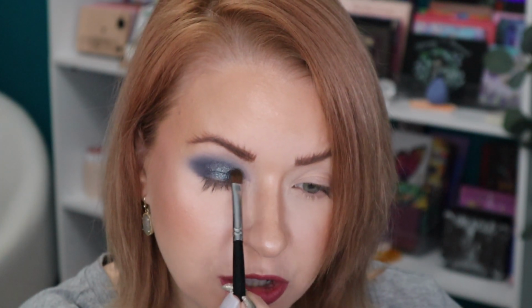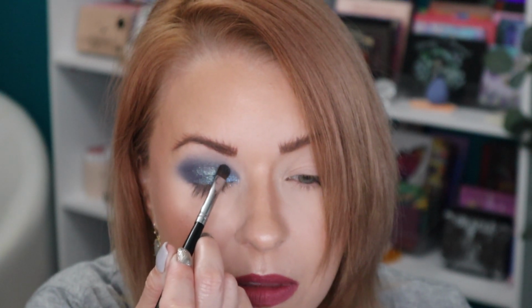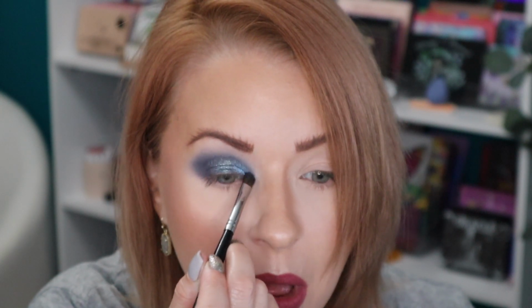Okay, now I'm going to go in with the shade Overcast right here. I'm using a damp Morphe M124. I'm going to do one of the lighter shimmers towards the inner corner. This is perfect. Colored Raine does have a good shimmer formula. Now I'm going to just turn the brush around and I'm going to go in with this. Actually, no, let's try this one. I'm going to go in with this shade. This one's called Lightning. I'm going to spray the brush one more time. I just spray it with some setting spray. Oh, that's beautiful. Okay, wow, I like that. I like that a lot.